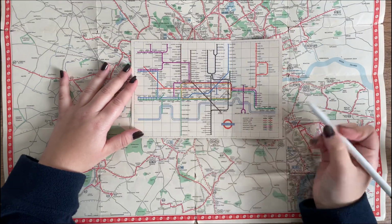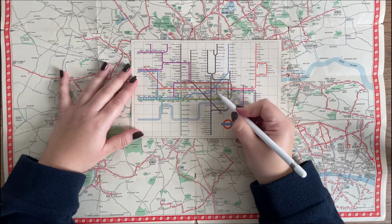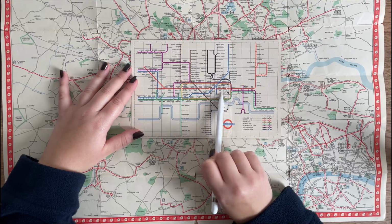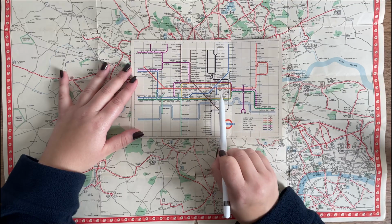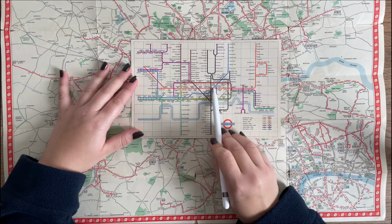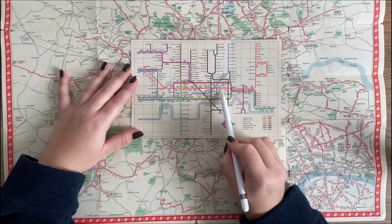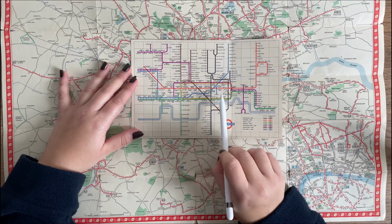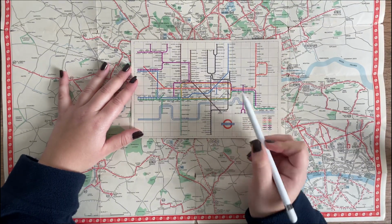And going back to this one, my favorite thing is Aldwych Station that you can see here. Not a lot of people know about Aldwych, but I really suggest you check it out. It's my favorite station, I think, in the whole Underground. And you can actually visit Aldwych if you book a tour with the London Transport Museum, and it's gorgeous. I really advise you to go and check it out because it's beautiful.